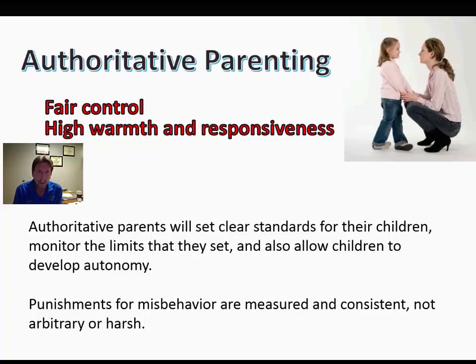Why? Because once again, they have high warmth and responsiveness. Punishments for misbehavior are measured and consistent, not arbitrary and harsh. So because of its fair control, authoritative parents tend not to overreact very much. They'll get angry and frustrated, but yet they will keep their calm. They don't deal out harsh punishments and they later feel guilty about it. The punishments are probably already set in place. You know, if you do this, this will happen. And so usually they're already measured out and predicted.